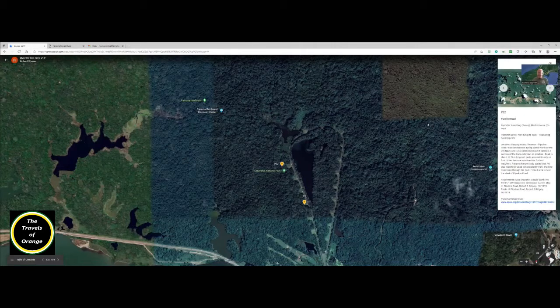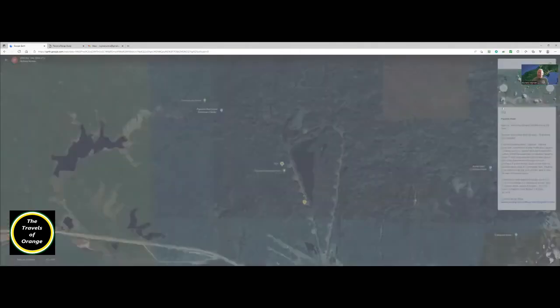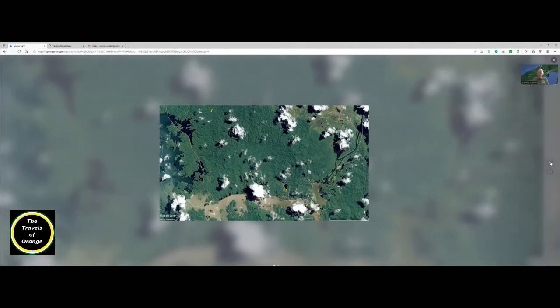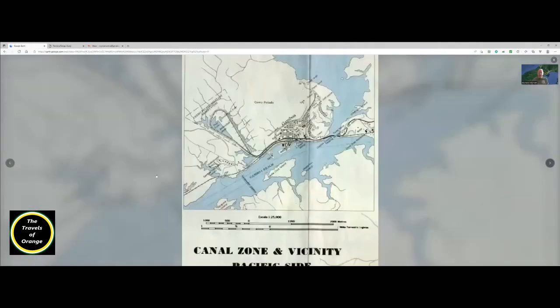So if we take a look at the attachments here on our 1969 low resolution view, we're right over here. This is at the beginning, and it's hard to see, but you can faintly see part of Pipeline Road running here. And this is a canal zone map fragment, and Pipeline Road starts over here and runs, and the pinpoint is about in here. And of course it continues off the map.